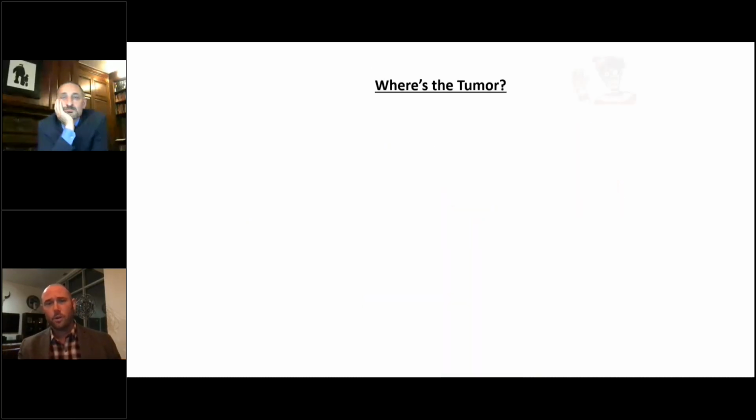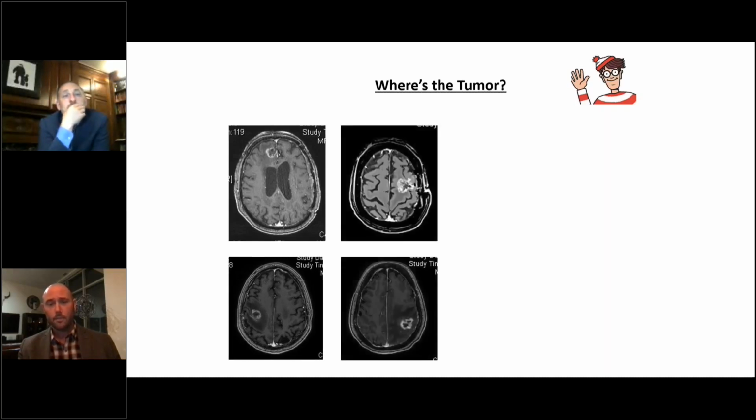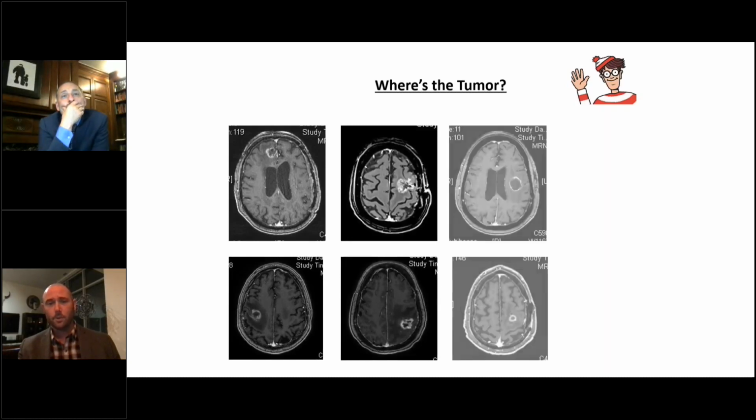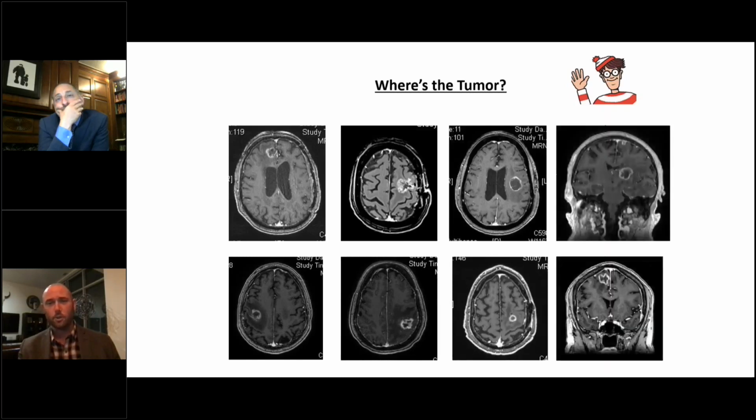And just to drive home the point here, it's really difficult on MRI, and there's nothing great for distinguishing the two. This is a way of looking, where would you see the tumor in this? This is kind of my version of Where's Waldo, top or bottom. In this case, it's on the bottom. Same thing here. Which of these is tumor? It's the bottom. Which of these is tumor? Bottom. Which of these is tumor? You notice the trend, so I'm going to trip you up top. The point is you really can't tell the difference.